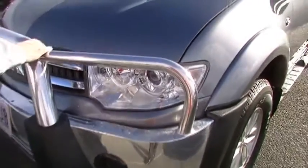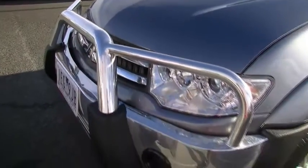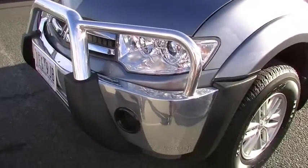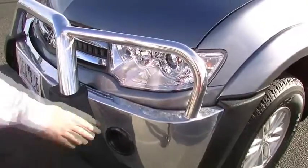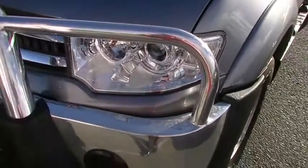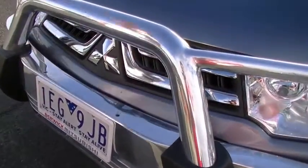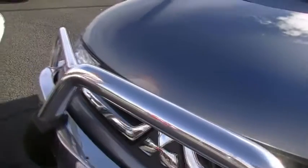At the front is fitted with the factory alloy bull bar, which doesn't add a lot of weight to the front of the vehicle. Very strong though, so it doesn't affect the handling of the vehicle like a steel bull bar does. The Challenger does get the projector headlights, unlike the Triton, which the Challenger is based off. Does have a spot here if you were to fit a little light bar or something like that at the front. No signs of stone chips or any sort of damage across the front of the vehicle.